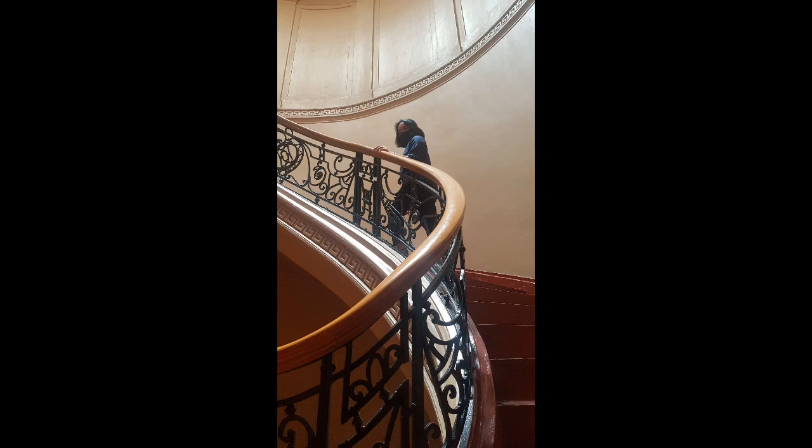A work of art in itself, the spiral staircase to the third level or Senate Floor. Isn't this beautiful?